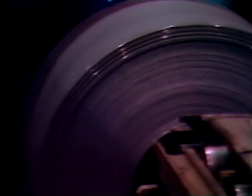Now it is ready to be slit or pickled here at the hot mill, shipped directly to one of our customers, or processed further in our Gibraltar cold mill.